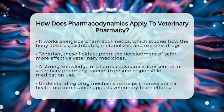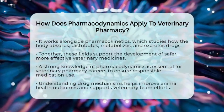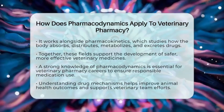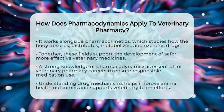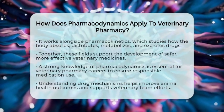For those pursuing careers in veterinary pharmacy, a solid grasp of pharmacodynamics is essential. It helps ensure medications are used responsibly and effectively, leading to better health outcomes for animals. Whether working directly with animals or supporting veterinary teams, understanding how drugs influence the body is fundamental to providing top-quality animal care.